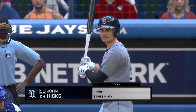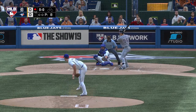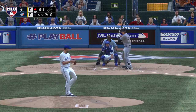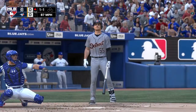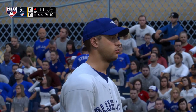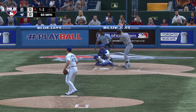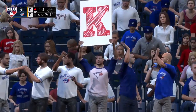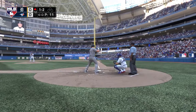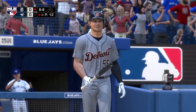Next will be the designated hitter, John Hicks, as he's set to go to lead off the top half. Ready to deliver. Here's the first pitch. And he gets ahead 0-1. Lays off the sinker here, a ball and a strike. Slider is right there. 83 on the gun. It's 1-2.